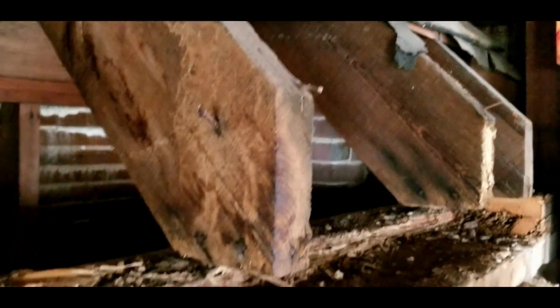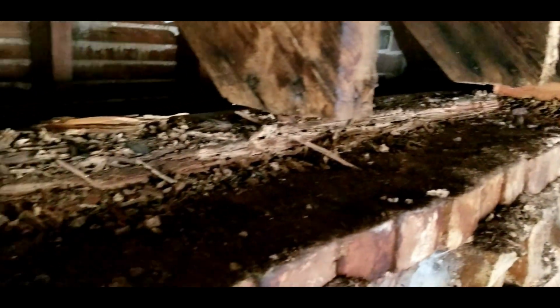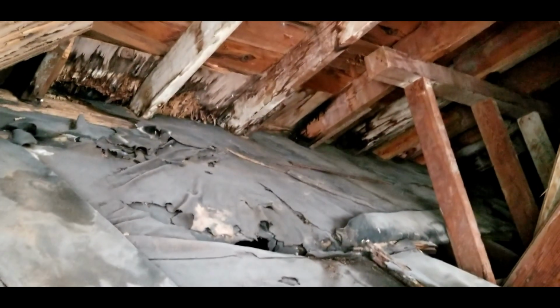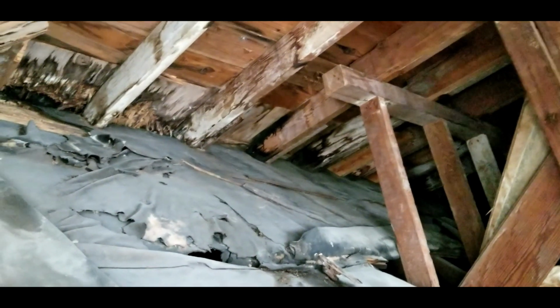Okay, this is why we do demo. You can see the water leak caused complete rot and loss of the top plate. These roof joists are just free floating. This is the old roof coming down, pitched roof, before the addition was put on. And up there it ties into the flat roof over the addition, where there's been a lot of leaking and water damage over the years.